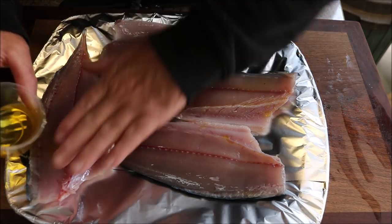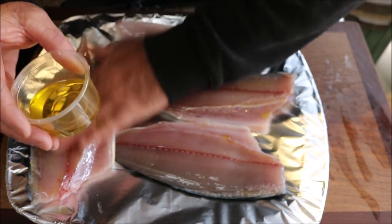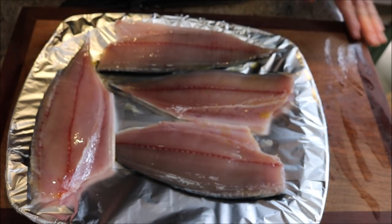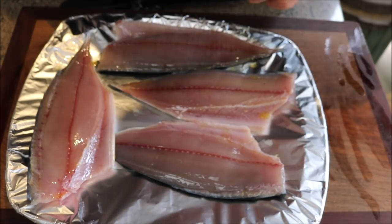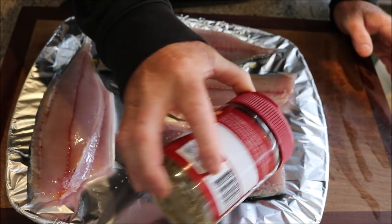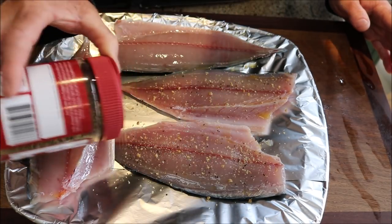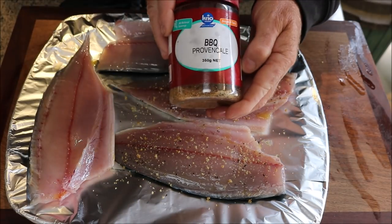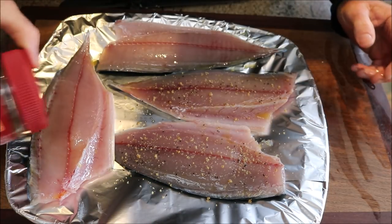It just helps the cooking process. And this virgin oil from Torino is a beautiful flavour as well. Here we go. And then what I've got is I've got some lime pepper from Kiro Crush. I'm going to do two in the lime pepper. Just a little bit on each fillet. And then I've got some barbecue, which is like a steak spice, and I find that's really nice on the fillets as well.